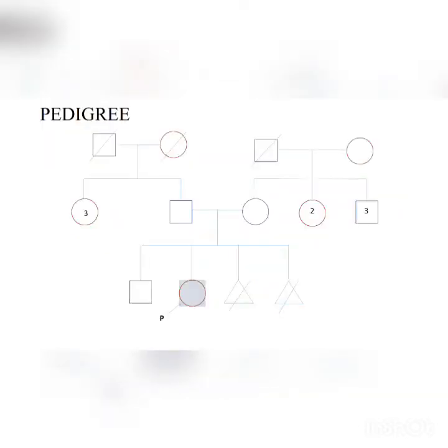Next slide. This is the pedigree analysis. As I told you earlier, because certain residents are also part of this webinar, a 3-generation pedigree is very important, and the P is the proband which we have highlighted. Next slide.